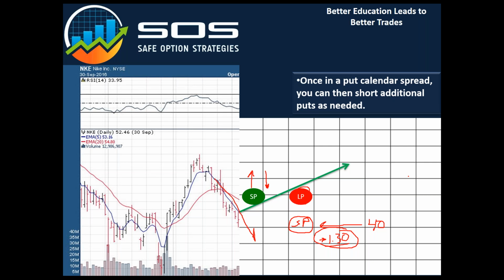mechanics behind it. But now we've got a reversal in direction, and instead the stock price is moving up. The value of this is going down. It's going from $1.30 down to $1.20, $1.10, $1, 90 cents, 80 cents, keep going. The farther the stock is going up, the more this is losing value. Initially, the role of the option is buy to close the existing short option and sell to open the new short option.